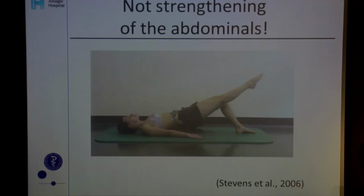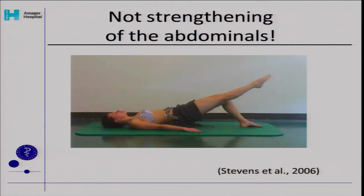So this is what I see in Denmark all the time. This is physio's favorite exercise. And I'm not saying there's anything wrong with the exercise, but they would do this for groin patients as well, and they say it's a stability exercise. But if you put EMG on, there would be almost no EMG activity, around 20% maybe in the front, and all of it will come from the hamstring and the glutes.